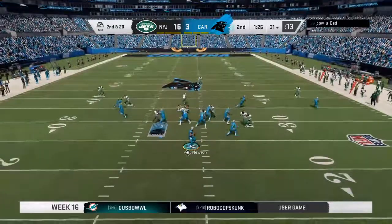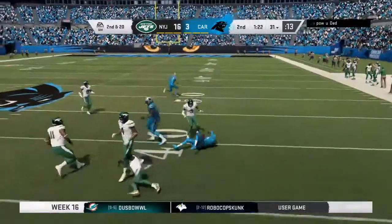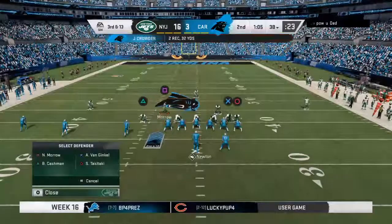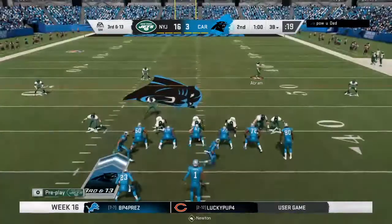To try again after the sack. Newton, this one caught by Crowder. The reception good for 7. It's third down. The Panthers on third down. 0 for 3 to this point. They could use a conversion. This is going to be 3rd and 13.